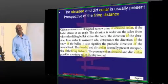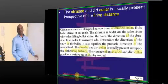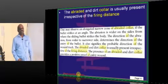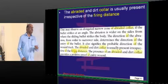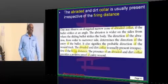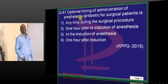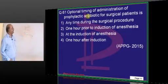Irrespective of the firing distance, the abraded and dirt collar is usually present. That's the reason it won't give any clue about the distance. Clear-cut statement in forensic textbook. So only direction, no distance. Still you want to believe it is distance and the examiner will change it. No, doctor. The examiner took all care to see that we will not claim too many things.